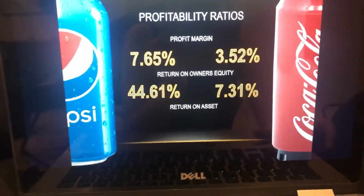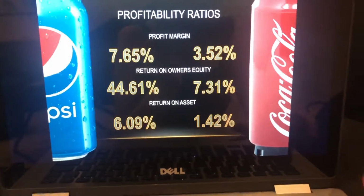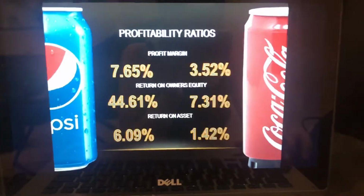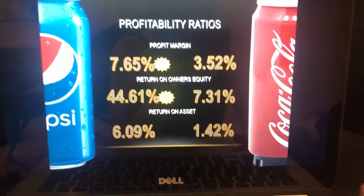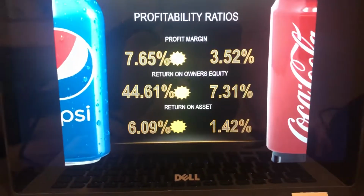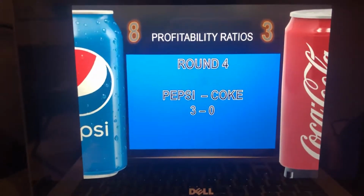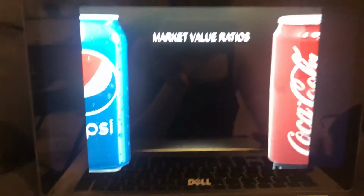Let's continue. Return on assets for Pepsi, we got 6.09. We got 1.42 for Coke. Man, oh man. So it's pretty obvious here that Pepsi's taken the gold for all three of these. And round 4 is clearly going to Pepsi. What's next?